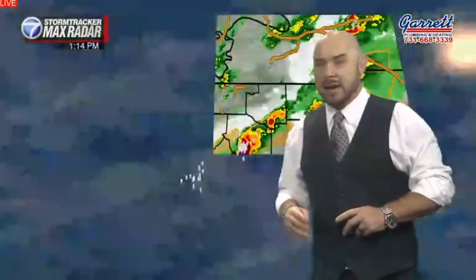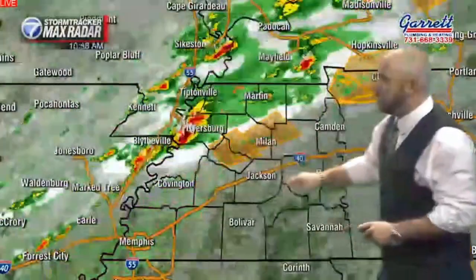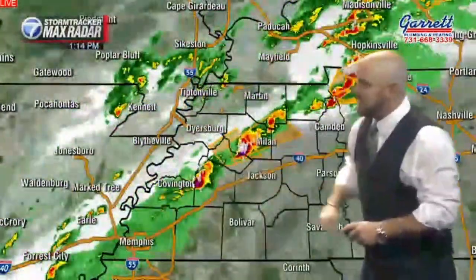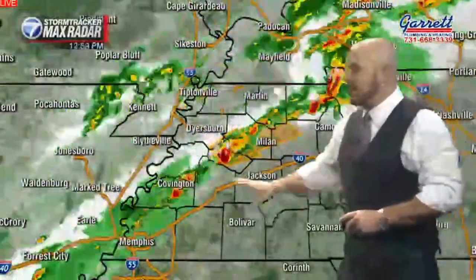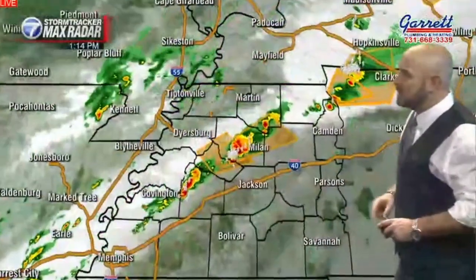Do want to kind of zoom things out here. We'll give you the big picture. We're watching several cells. We're watching this one and a brand new one now east of Covington. This is that other storm we've been talking about. We're going to get back down to that one. This is likely to be our next severe thunderstorm warning that is going to try to rotate.